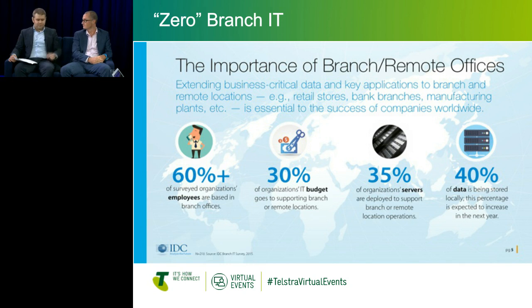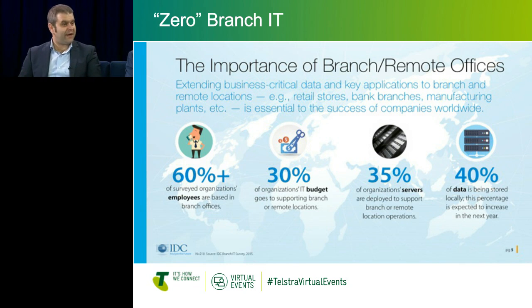Some of the customers that we talk to have a very self-proclaimed poor backup process or even no backup process, let alone a disaster recovery methodology to bring sites back up. So one of the real risks of storing that data at the branch is the risk around losing that data and what that means to your business. And it's not just losing the intellectual property of that data, it's also the resources and time to get that site up and running.